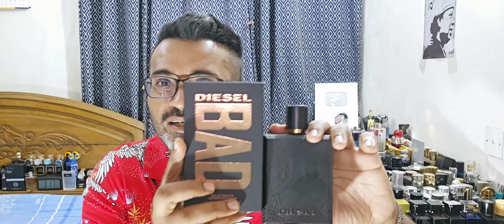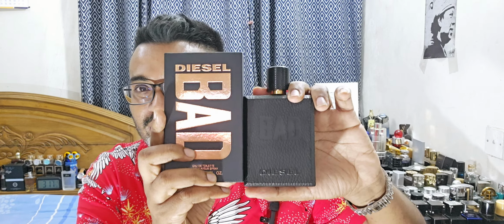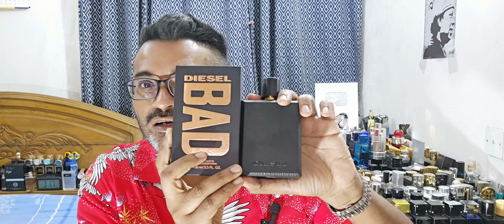So Diesel Bad, I would say this is not a must buy. It's a try. It's a good fragrance. For the price, definitely a solid perfume. You can get much worse at this price point. And I would say this will be a really good fragrance if you don't have a huge collection. Overall, I give this fragrance a 7 out of 10. Decent perfume. I just want to give it a little bit more love because of the dry down.